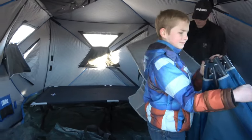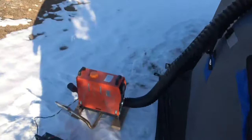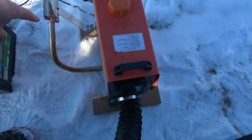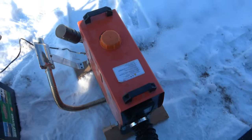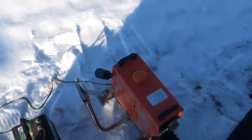All right, guys, a little update here. We got Spencer and Josh in here getting the bed situation going. I've been hooking up our diesel heater out here. Let me show that to you. So we just mounted this to these two tubes to elevate it up a bit so the exhaust could come up. Built this little bracket right here to hold the exhaust.